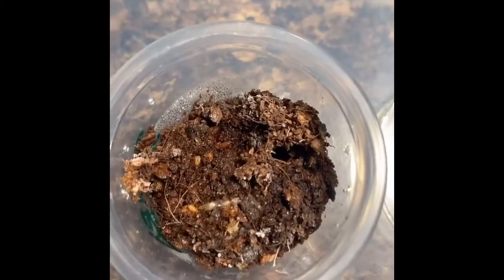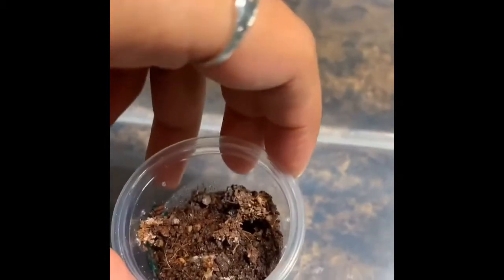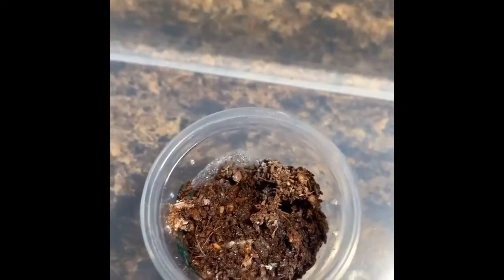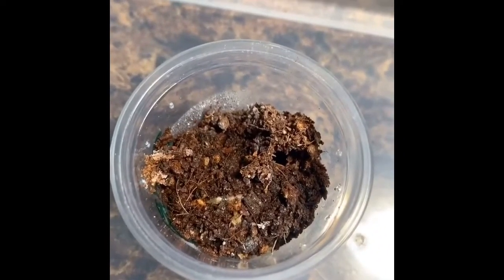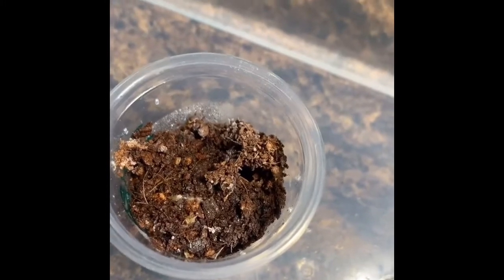This one is just a little deli cup of dirt. There's something in there. It's my Bumbo Cobolca. I forget what its common name is. But it's in there somewhere. You can see its little opening, its little cave hole.